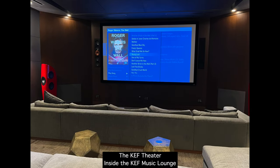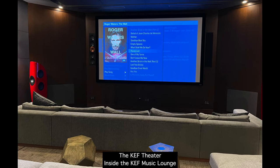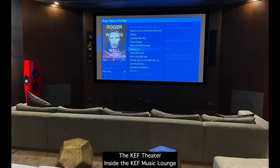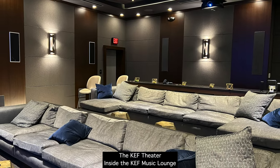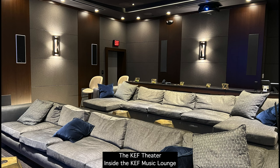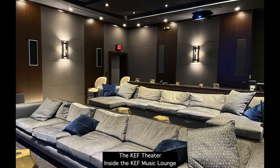Yep, the same LCR. We don't have the in-wall sub in the front because we have four of the Cube 12s in the front. We're running four 3160s for sides, and two 5160s, which are the bigger brothers, as rears. And then we have four pair of the 200 QSBs, which, sorry, I'm mentioning a bunch of model numbers.